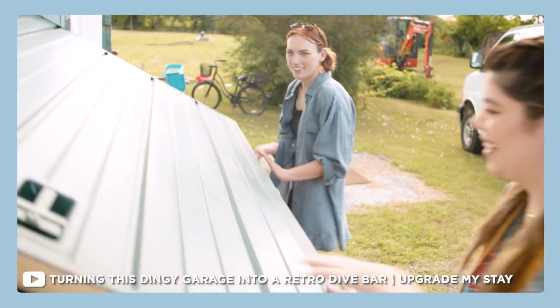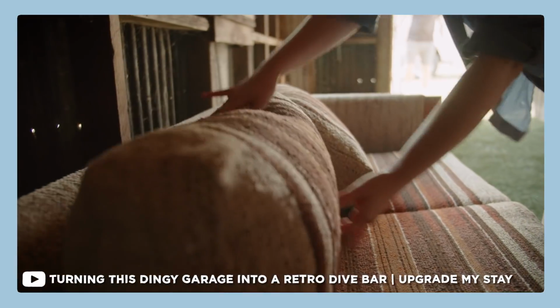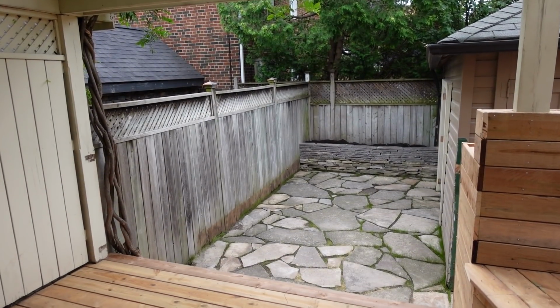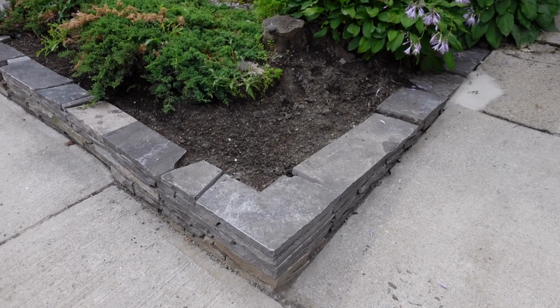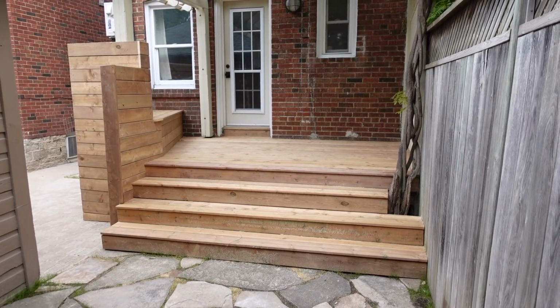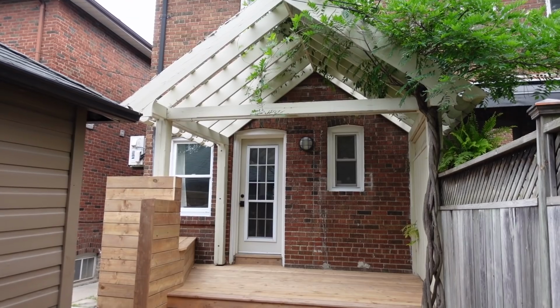So I've actually had to spend some time away from the home because we were shooting Upgrade My Stay and just busy with other things. But during that time, they were able to finish the whole backyard, the back garden bed, the front walkway, the front garden bed walls, and of course, the back deck. So the contractors are all done now. The work is completed. And now it's my turn.